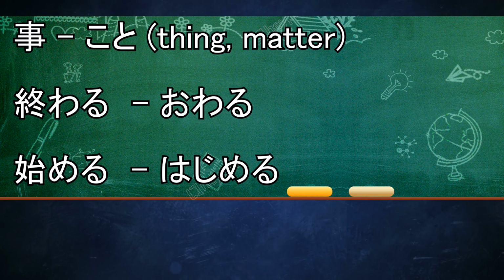Koto, owaru, hajimeru. Let's get into the grammar.